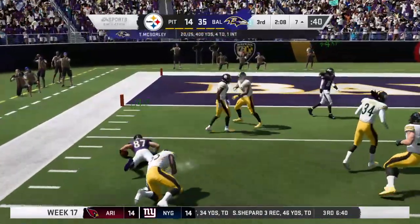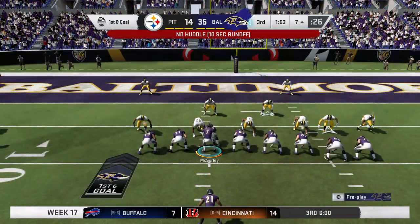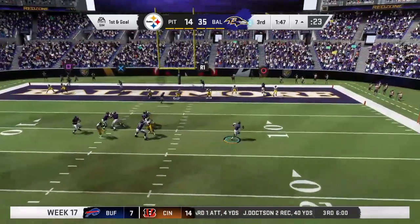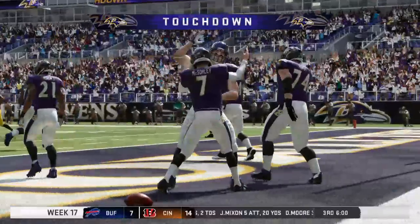Now a toss left side into the hands of his tight end. And finally down he goes as they work it inside the 10 to the 7. It'll be McSorley again. And on that last play there, and he will score. Touchdown, Baltimore.